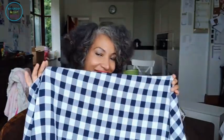So I got this. I honestly had no idea what I was thinking. I'm searching my brain right now, and I'm struggling to remember what the thought process was behind this particular purchase. But yeah, this one was £2 per meter, and I got 3 meters of it. So we'll have to see what I can make with it.